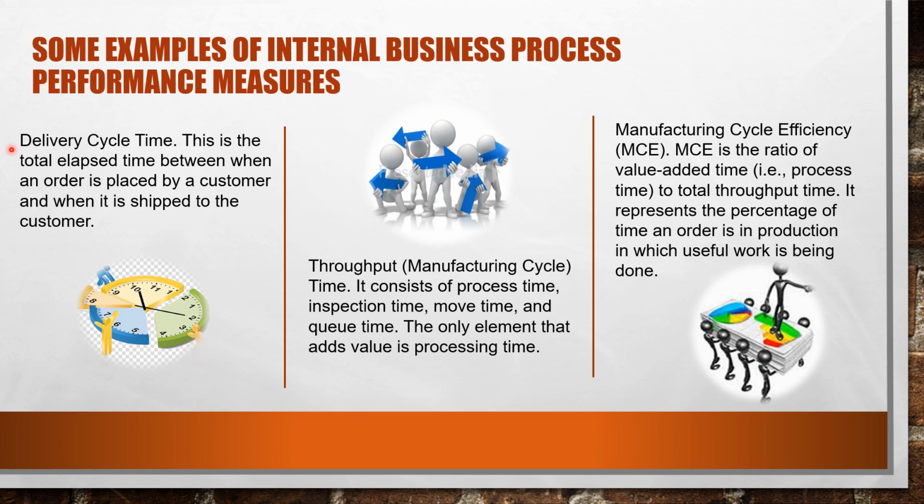So for CPA board exam purposes, if there are questions that would come out from the balanced scorecard, it would be about delivery cycle time, throughput, manufacturing cycle time, and manufacturing cycle efficiency. So delivery cycle time is the total elapsed time between when an order is placed by a customer and when it is shipped to the customer. Okay? So part of this time is the wait time, which occurs before the order is placed into production. So the rest of the time is the wait time and the throughput time.